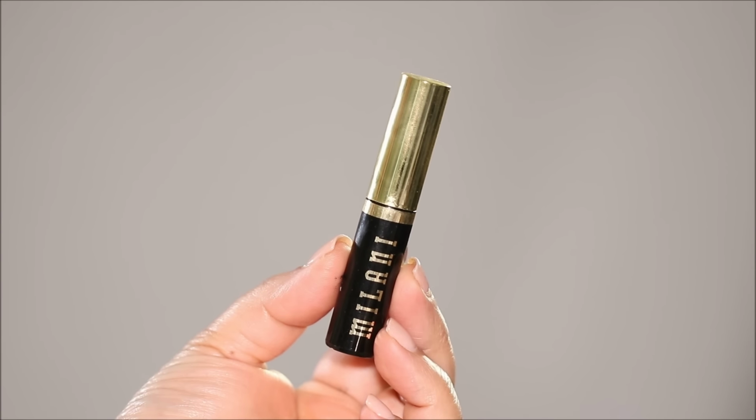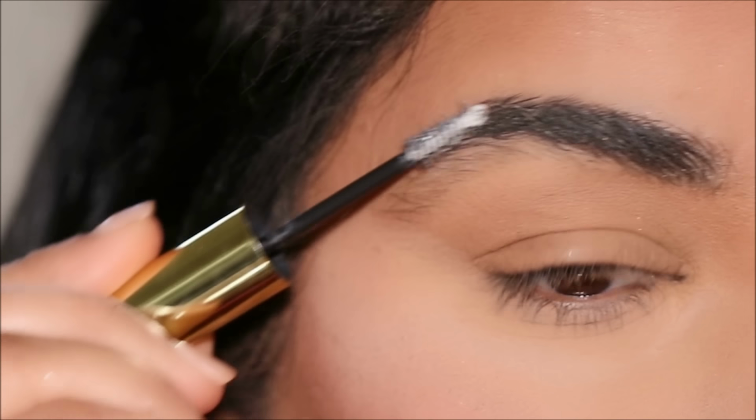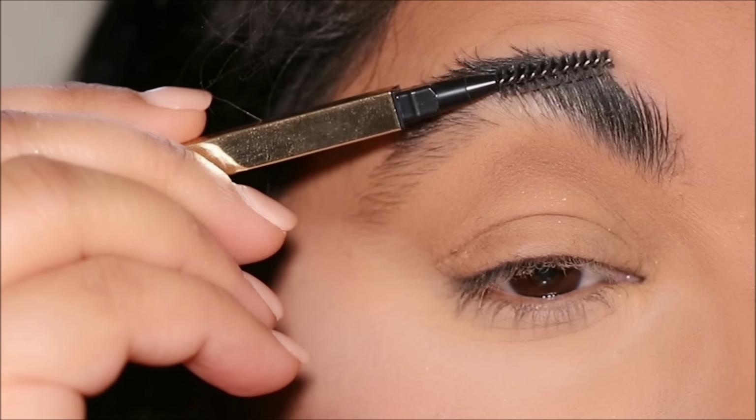Before applying eye makeup, I like to apply some powder underneath my eyes. That's going to, one, bake and highlight underneath the eyes. And second, if there's any fallout, it's going to take care of that as well. I'm quickly brushing my brows with the Milani Brow Gel. This is a transparent gel. Although it looks white, it's going to dry transparent. I'm going to coat my hair thoroughly and brush my brow hair upwards just to keep it in shape.